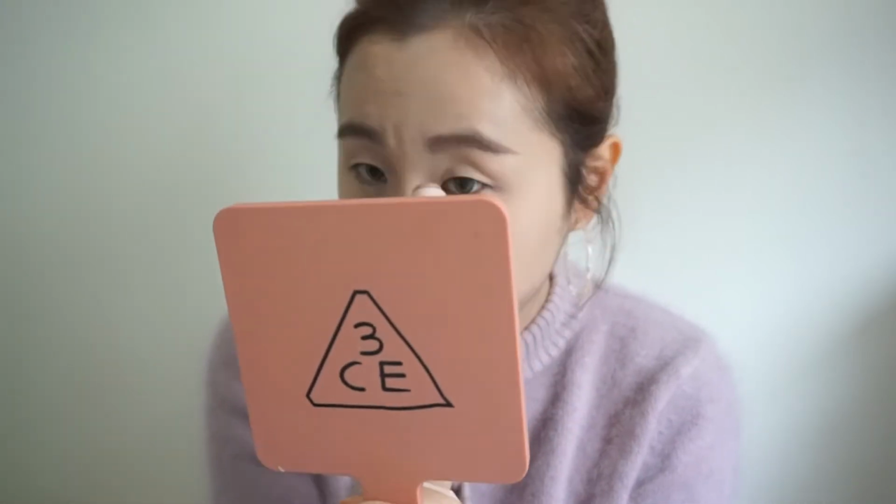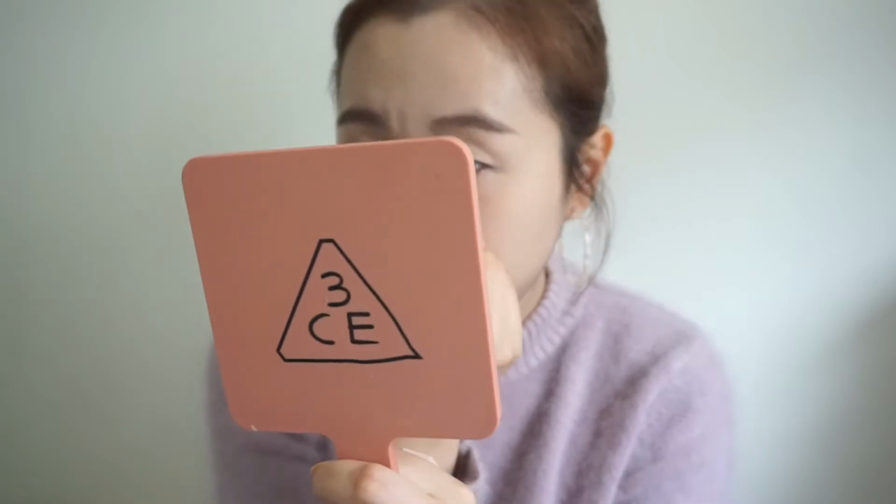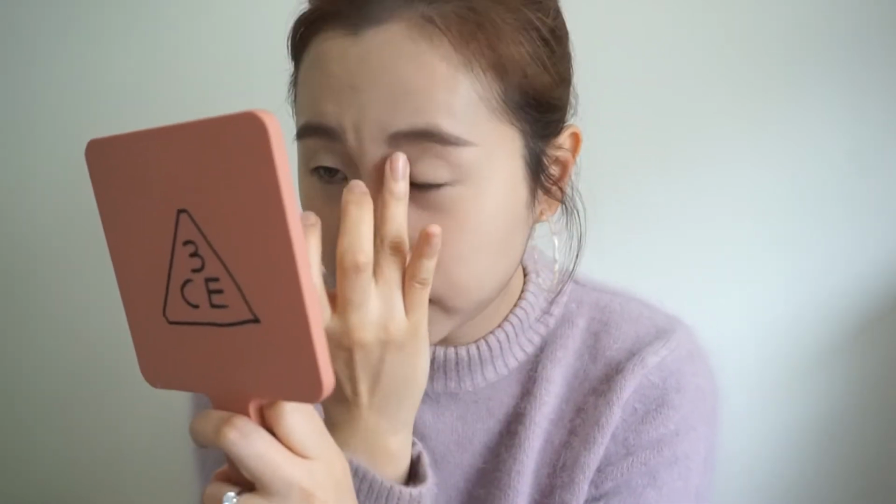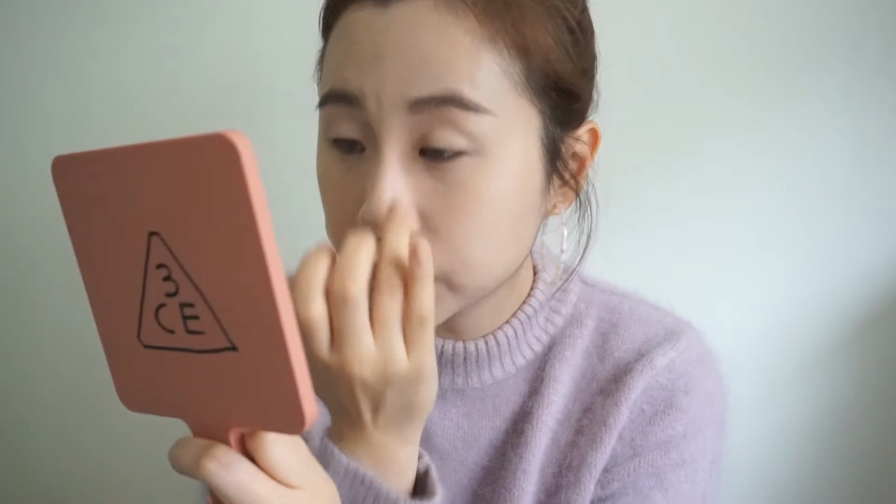set it. For my nose contour, I'm gonna use the Fenty Beauty Match Sticks again. I actually have never used this on top of powder. We'll see how it goes. Oh, it actually blends perfectly fine on top of my powder, which is nice. Okay, that's it. Moving on to our eyes.